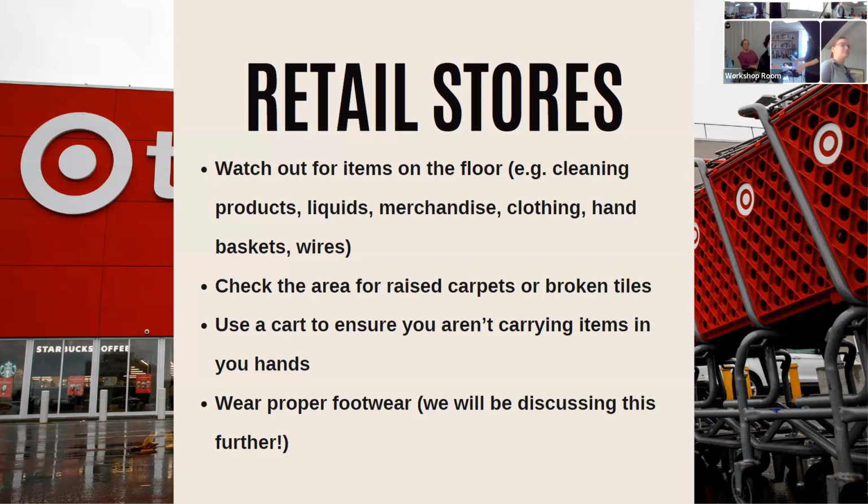So making sure you're wearing lace-up shoes, making sure they're laced up, making sure they have a good bottom. And making sure they're weather appropriate, especially as we get to colder months. The fronts of stores are going to be really slippery as people trudge in ice, snow, slush. So making sure you have the proper footwear on to try and prevent these falls is super important.